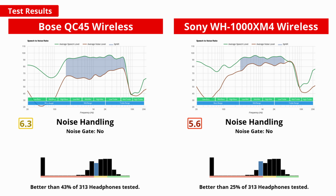Noise handling is how well the mic separates your voice from background noises. Again, the Bose have the advantage here. Their integrated mic can separate your voice from more ambient noise than the Sony. While speech is still drowned out in moderately noisy places like a busy office, the mic does a better job of raising the volume of your voice over the noise. As a result, it's a bit easier to hear your voice clearly. In comparison, it's a lot harder to hear your voice clearly when you're using the Sonys to make calls from a noisy street.